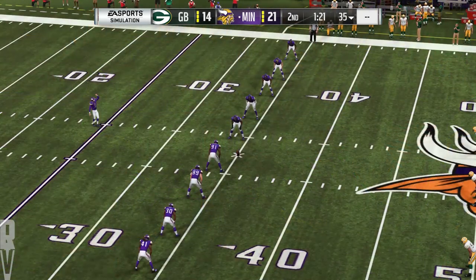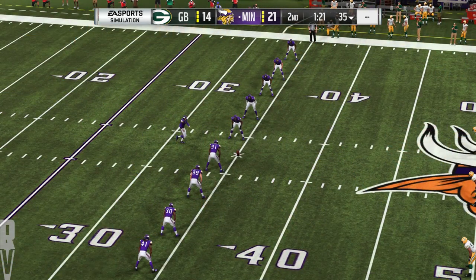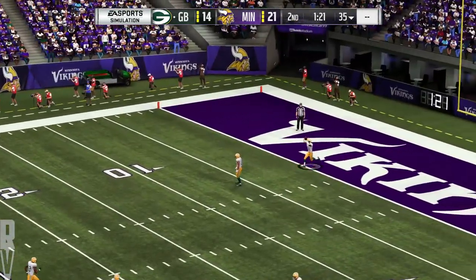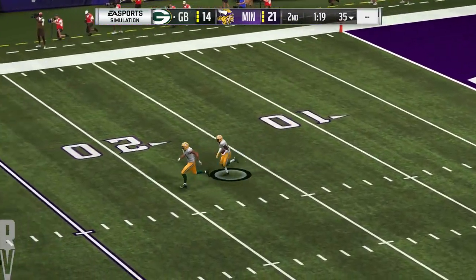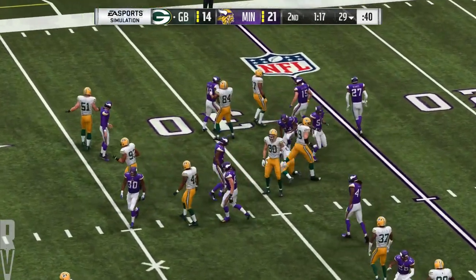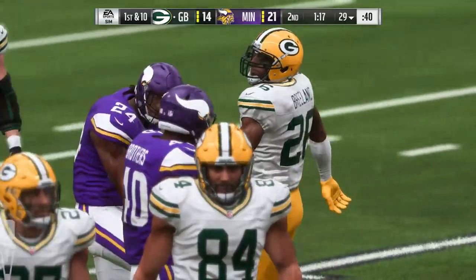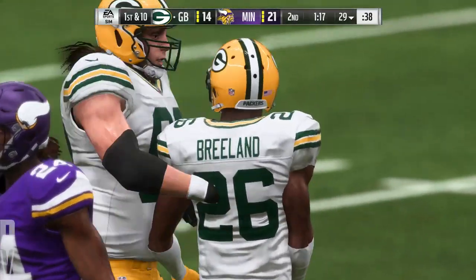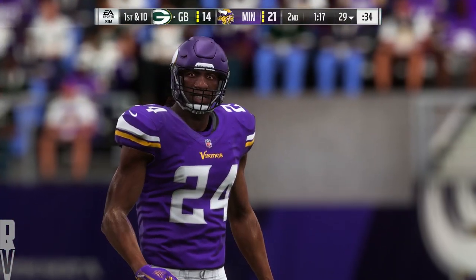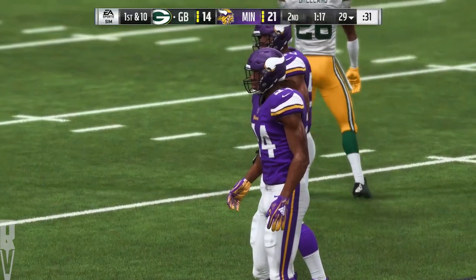Bailey now to kick this one away. This is taken at the three. And it's a pretty good return here as he'll get it up to the 29-yard line. Now trotting out there, the Packers getting ready to go. They punted last time they had it. What steps, Charles, you think they have to take to make sure they don't do that again?